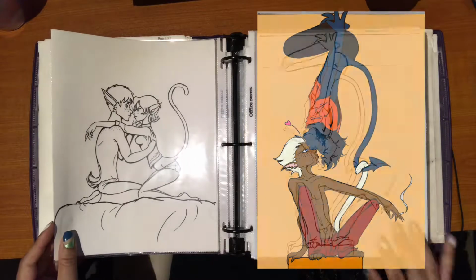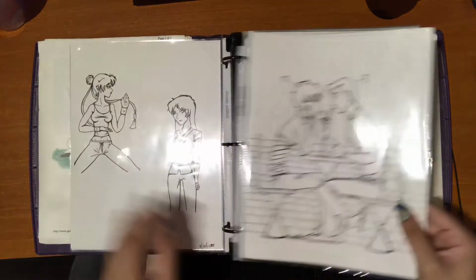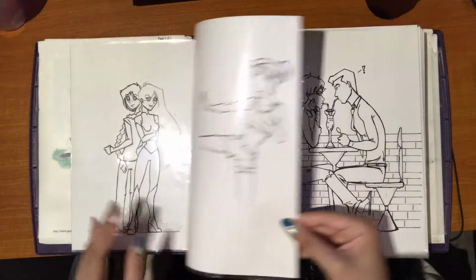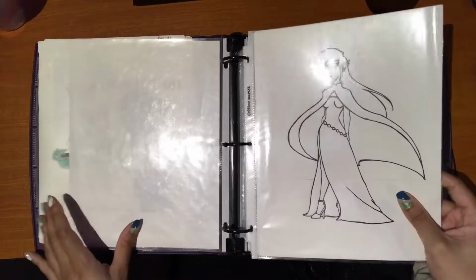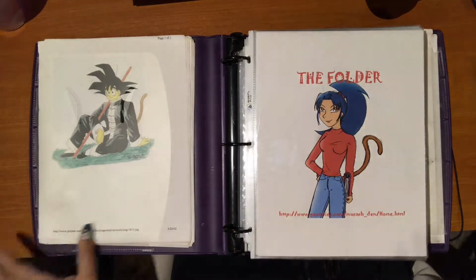Oh, there goes Oliver and Kurt. That's when Drake finally went away. And that's Tack and Terry. That's Max. And then that's her sister Cassandra. And that's Isis. And then that's it. And that's my old persona. And that is it for this folder.